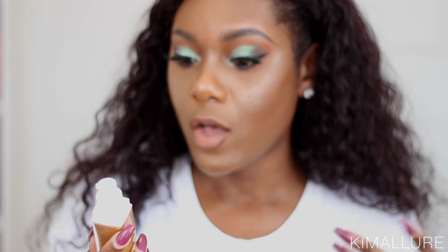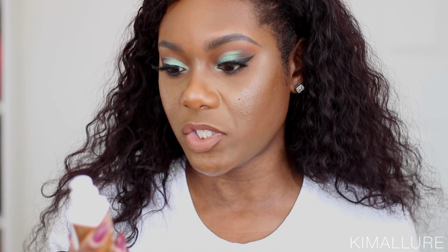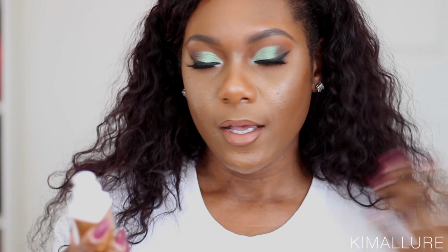Let's see what other claims that it has. Breathable and comfortable. I can admit to that. You can barely feel it on the skin. Full coverage, absolutely full coverage. You guys saw it when I applied the foundation. Up to 24-hour wear. I'm not gonna be able to test that out for you guys because I'm not gonna keep it on my face for 24 hours. Fade and transfer resistant. Okay, give me a sec.